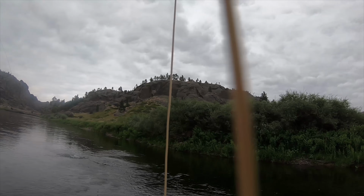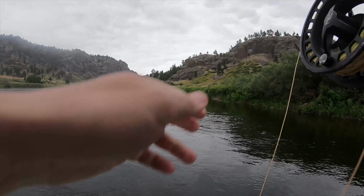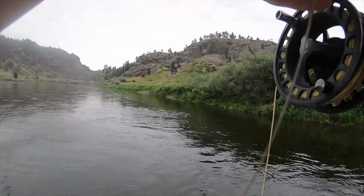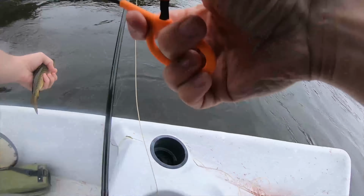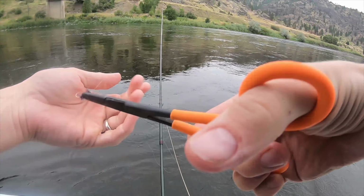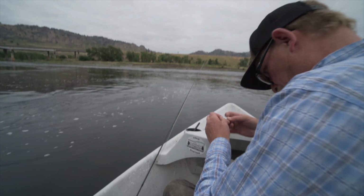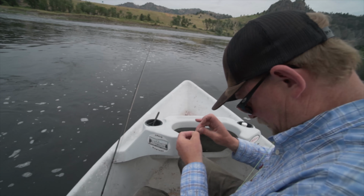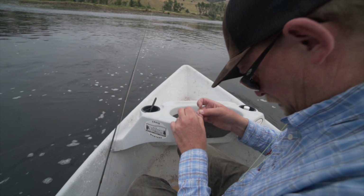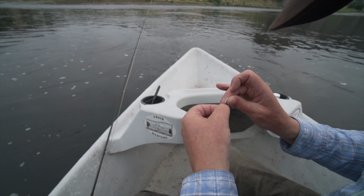Oh, dang, it's Dink City. Ate the buzz ball again, though. Yeah, you ate the buzz ball. I like the buzz ball. That is awesome, man. Oh, yeah, we still got some. All right, what are we switching to, Fred? Airhead, leaving the Purple Haze buzz ball on behind. Purple Haze buzz ball got some really good attention when we first started fishing it, so we're going to keep it going.